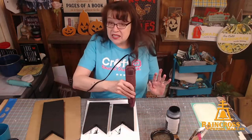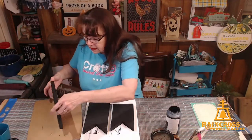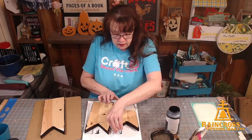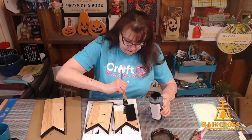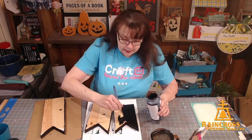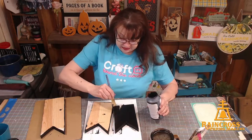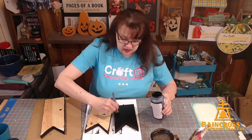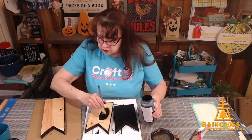Okay, and it's not perfectly covered. I can see some missing spots. That's okay, because I'm probably going to sand a lot of this off anyway. So let me turn these over and quickly paint up the backs. And then I am going to experiment with a process that I've seen, but I haven't done it before. But there are going to be simpler ways to finish these up than what I'm going to show you.